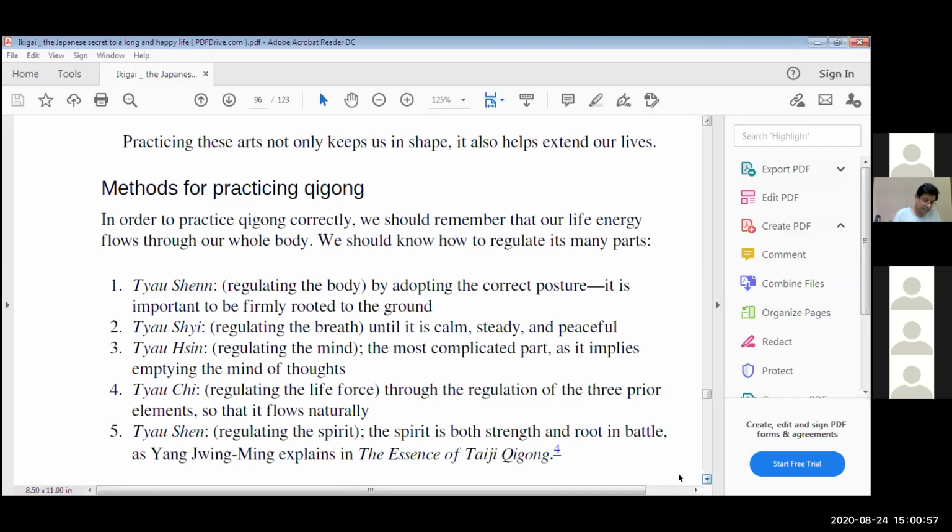Number 3, Tiao Xin. Regulating the mind. The most complicated part, as it implies emptying the mind of thoughts. So again, whenever we have a thought, there is a sparking of neurons in the brain, which consume energy. So the more you can regulate it and be aware of your thoughts, the more you can get rid of stuff which is not necessary in your state of consciousness.